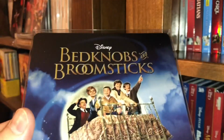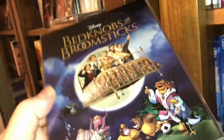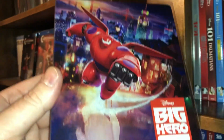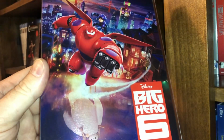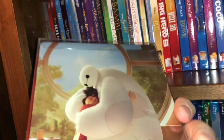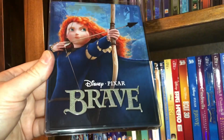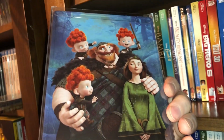Next one is called Bed Knobs and Broomsticks, and this is a live action mixed with animation. It's a very good movie, very fun film. Big Hero 6 is kind of an American take on anime. That's the way I describe this movie. I think this is a very good movie as well. I really enjoyed this one. Next one is Brave. Again, some really nice Steelbook artwork.